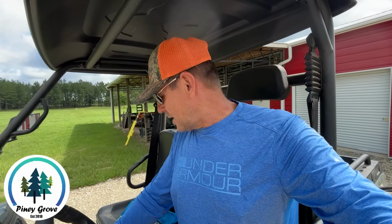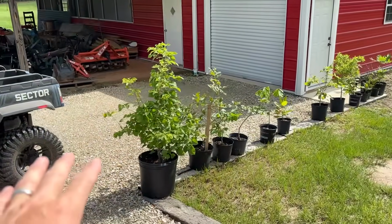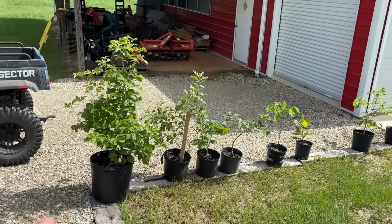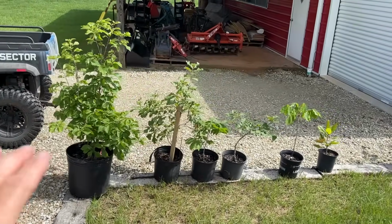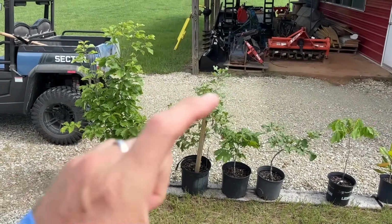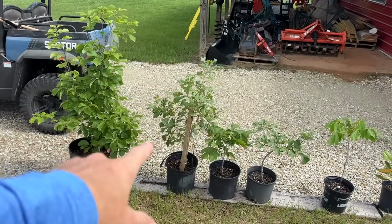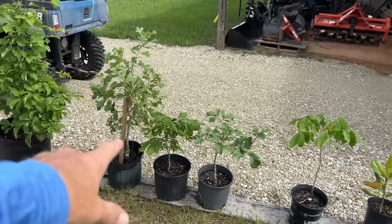So I'm going to try and get these trees planted that I've had for a while. What we have here is an assortment of trees that I grew from bare root in 2018. In 2018, we had a major hurricane in the area, and the county was giving out little tiny bare rooted trees. So I got an oak tree, different types of oaks. I wrote them down. I don't know what they are now.